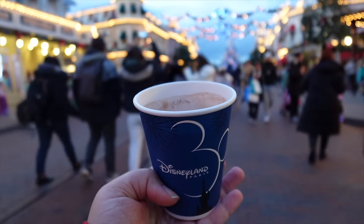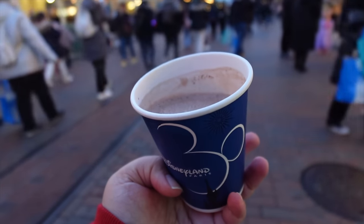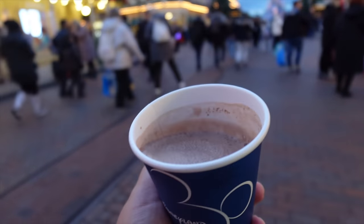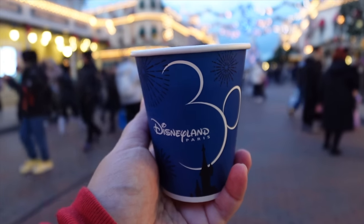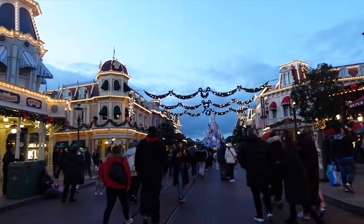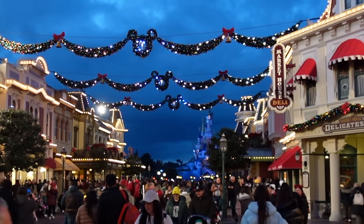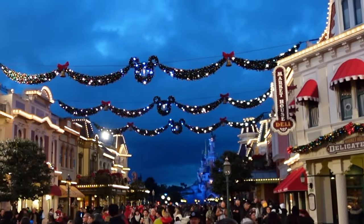And I got myself some hot chocolate. Of course I had to get hot chocolate. I love hot chocolate here in Disneyland Paris. It's one of my favorite snacks to get, if you want to call it a snack. I know it's more of a drink. Funny to see they still have the 30th anniversary logo on the cup. And it's just nice, especially in the festive season when it's starting to get dark and cool. A nice cup of hot chocolate in Disneyland Paris makes everything more magical, right?